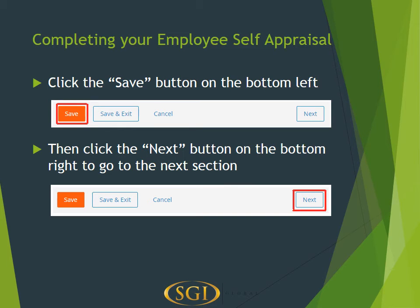If at this point you wanted to save and come back to it later, that is an option. You would click save and exit. So it would save all the work that you've put in thus far, and then you can go back in and reopen it at a different time if you'd like.